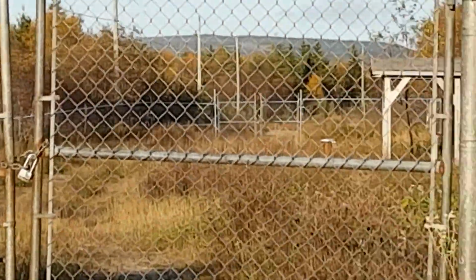Now there's some kind of old-fashioned well inside behind these gates. It's private property here. But I had to take pictures to show you guys.